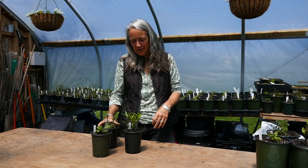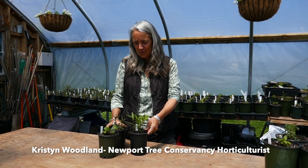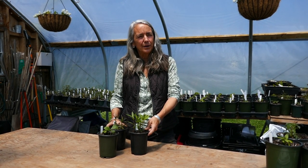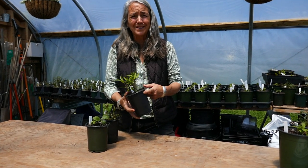So what we have here are three plants, which are all pollinizers. A pollinizer attracts pollinators. So these three plants were chosen because they're really not just specific to the monarch butterfly, but certainly a favorite. And this first one is milkweed.